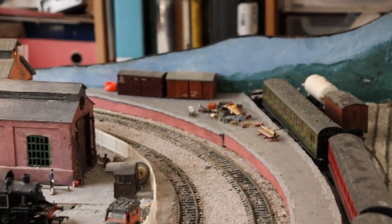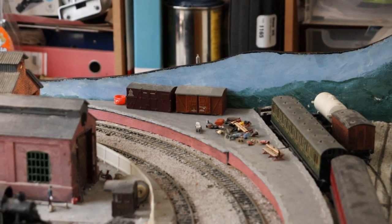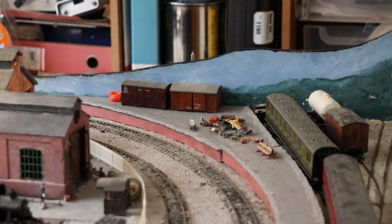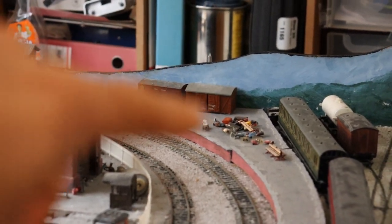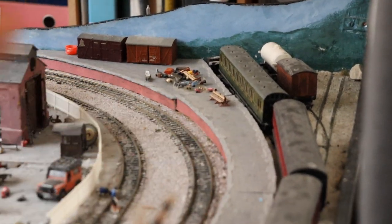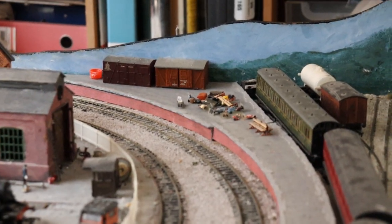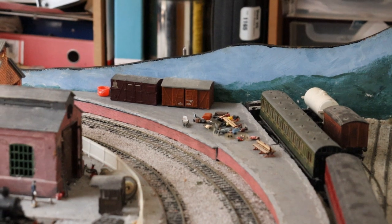I was supposed to build a station building over here, and I think I went as far as designing it. It was going to be like an LBSCR country house style station, or at least just one or two walls of it, just to show as it sort of goes off into the sky backdrop, and then maybe a canopy coming out across the platform, but never ended up using that, so I've left just two vans there. That's the station.